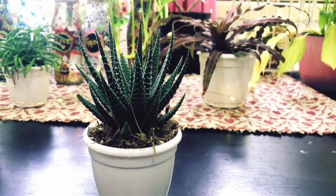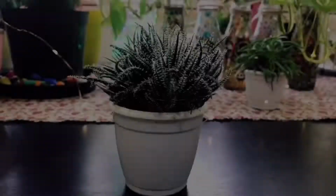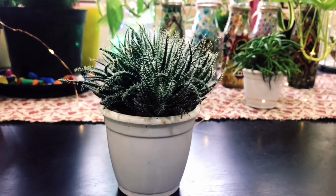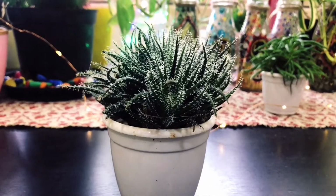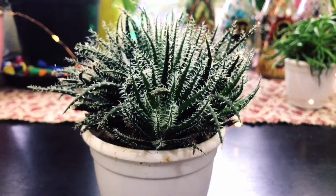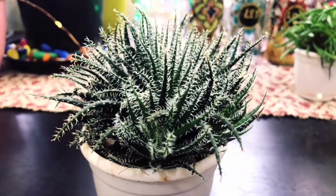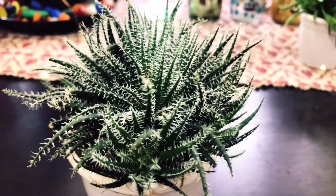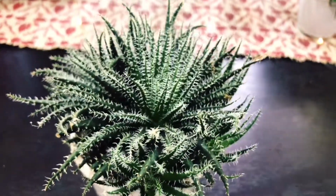How to take care of your succulents? Make sure your succulents get enough light. Rotate succulents frequently to get enough light on all sides. Water according to the season. Try not to water the leaves, give water to the soil only. Avoid overwatering as the roots may rot.